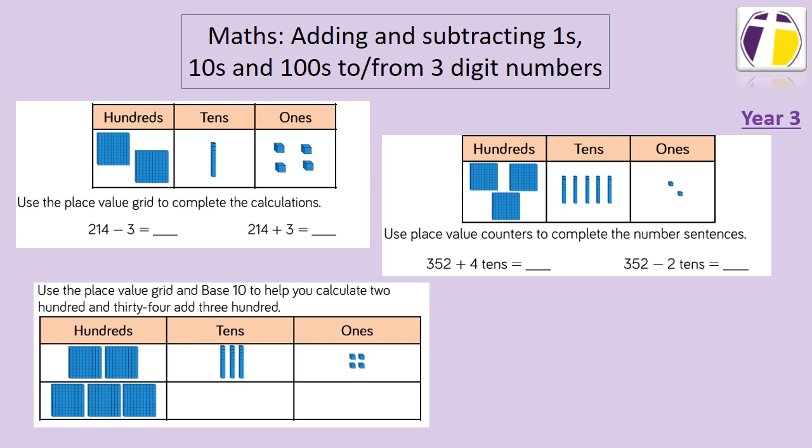It works very similarly when we're adding and subtracting hundreds. So here we've got hundreds, tens and ones. We've got 234 in the top row. But what happens if we add 3 hundreds? If we're saying we want to add 3 hundreds, we would collect 3 more hundreds and add them to the 2 we already have, which would give us 534. That would be our new number.